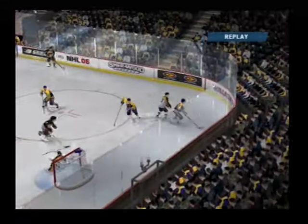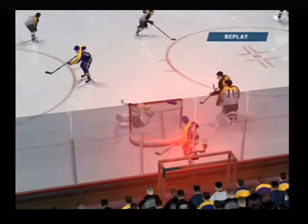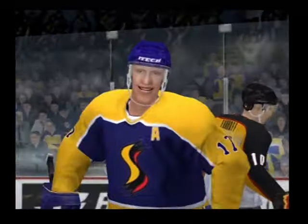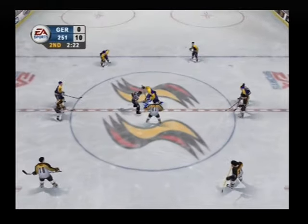The release on that shot is so quick. The goalie barely had time to react to the shot. Nice goal. We're ready for the face-off.